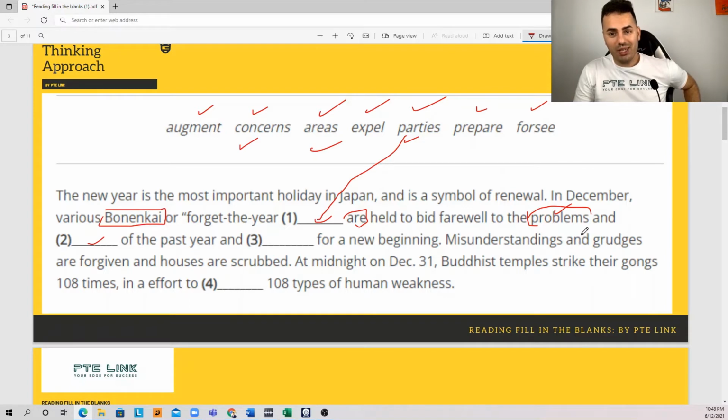Parallel connection, yeah? So now I'm using both tips, parallel connection and context, yeah? Parallel connection means plural followed by plural. Problems, which is negative, followed by something negative. I've got only two more plural nouns. It's not areas, indeed. It's concerns, yeah? So you drag it and you chuck it here. Done.